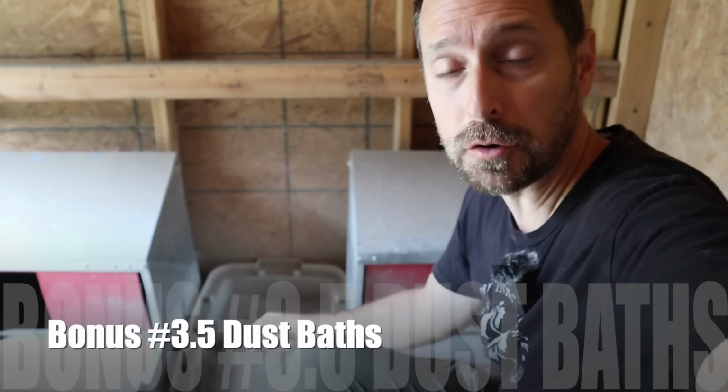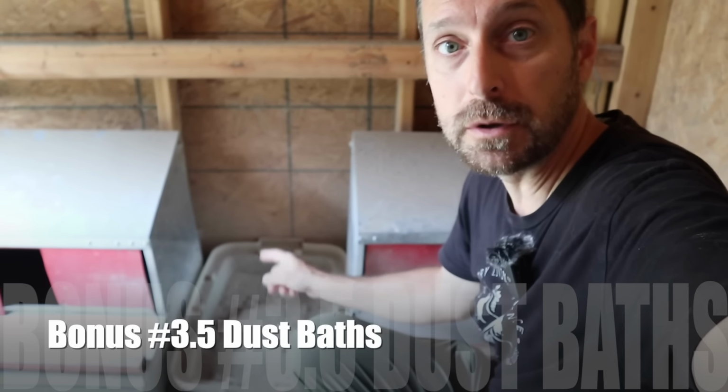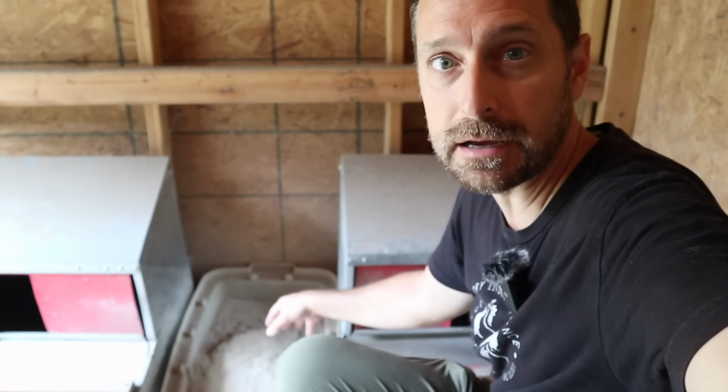Now, this is something important to provide for your chickens. We do have a dust bath here, and this contains food-grade diatomaceous earth. And since it is food-grade, you can mix that with your feed if you choose for some internal parasite control for your chickens. But the one that we have in here is exclusively for them to be able to get a dust bath to get off any mites or lice that are on them, or to prevent it.